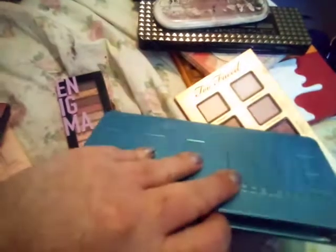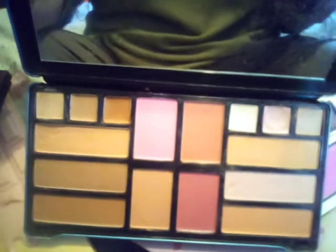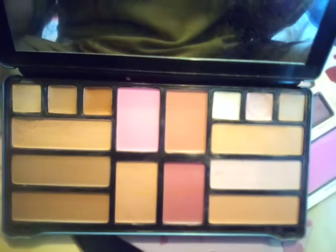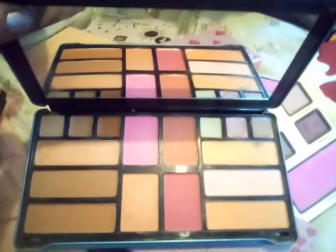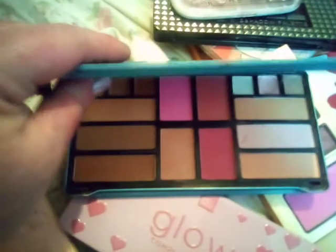This is Models Prefer, which is Priceline's house brand. And this is just blushes, highlighters, bronzers, concealers, and there's cream products as well at the top. As I'm getting older, I use a lot of cream blushes and that sort of cream concealers, no duh, everyone does. So yeah, I really like this palette and I'll be keeping it.